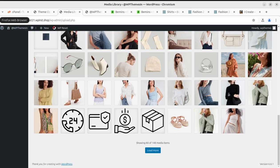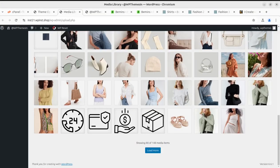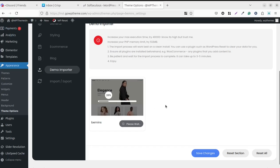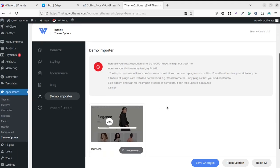But just to take a chance, I started installing the theme on another instance that is using LiteSpeed hosting. So this one is Apache that I am using, and the other one is LiteSpeed, and somehow on LiteSpeed it is working fine. Somehow this hosting has greater resources, and I also did not increase the maximum execution time here, and it is going very fast here, so it is great.